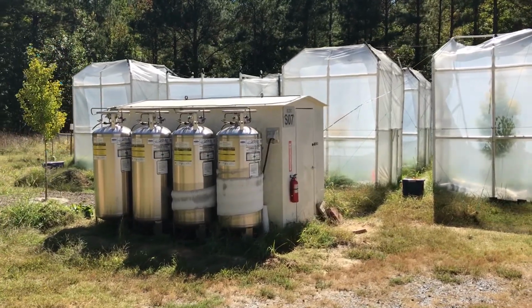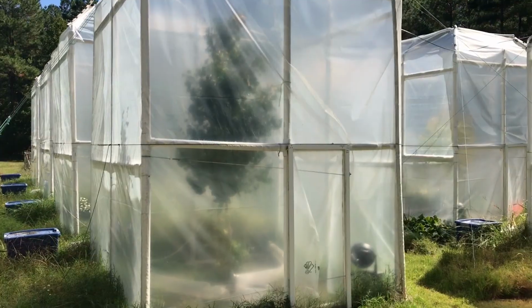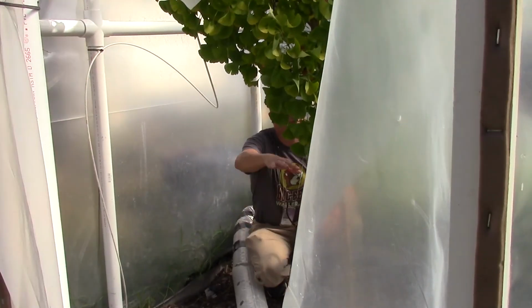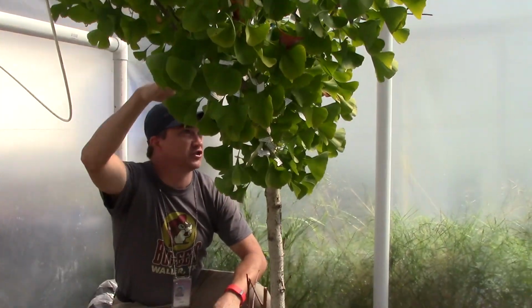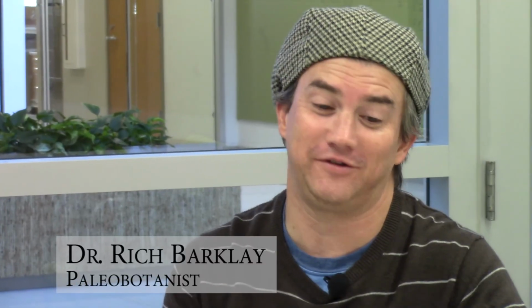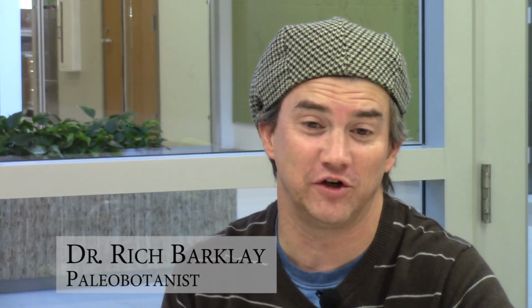At CERC, Rich and other citizen scientists want to learn about the future. We have set up a series of chambers with ginkgo trees and have been pumping different levels of carbon dioxide into those chambers to see how ginkgo trees and their stomates will react in the future. It's fantastic to have volunteers involved. There's no way that we can do this project without the help of volunteers.